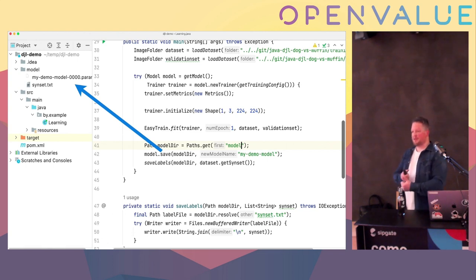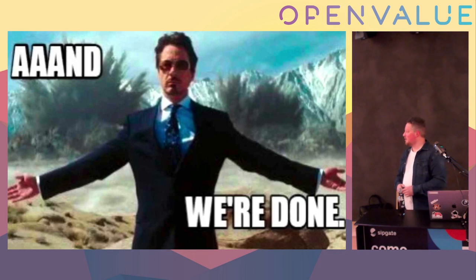So that is actually something that is saved in labels. What I did here is save the labels into a synset text file with every label on a different line. It's a default way for DJL to store those labels. So those two are stored separately. And we're done. We have now trained a model. And this is where most tutorials on the internet end.